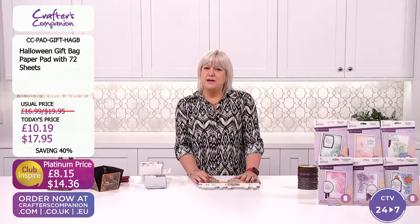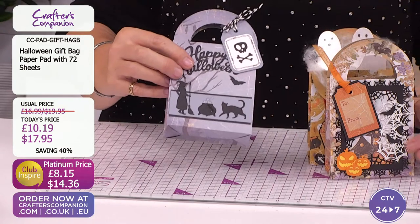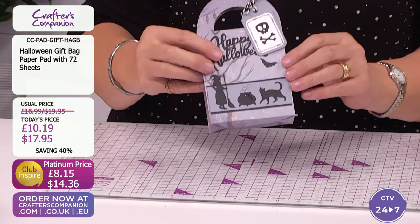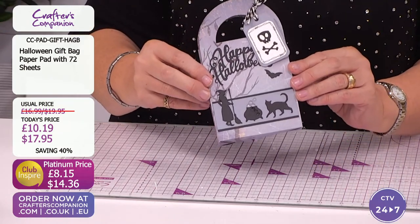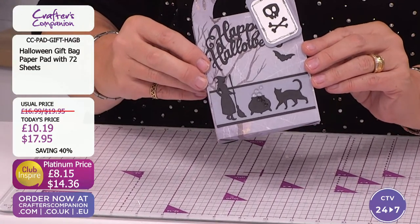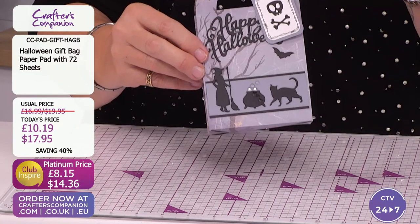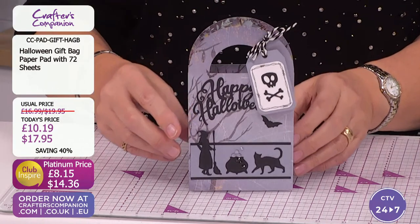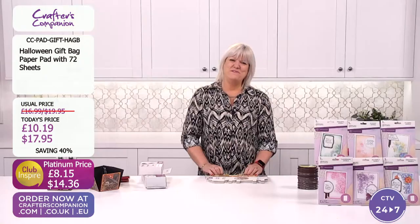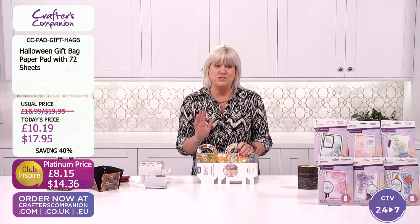Is that black cauldron glittery? Have you put glitter on there? It's actually got little dewdrops in it just to make it look as if the cauldron's bubbling over. Oh, that looks so cool. Just the little clear ones, as if there's some hubble bubble. I love that. What a great way to use those All Hallows Eve kits, which is amazing.